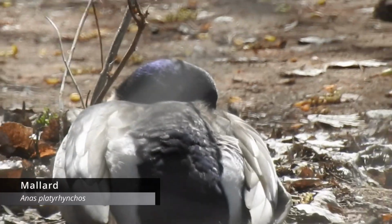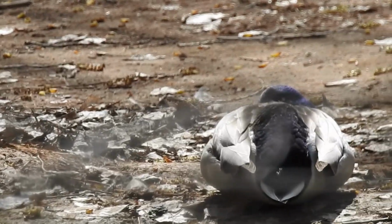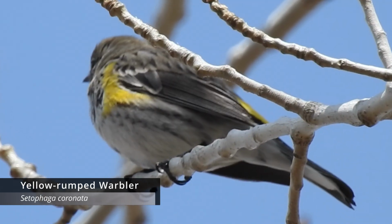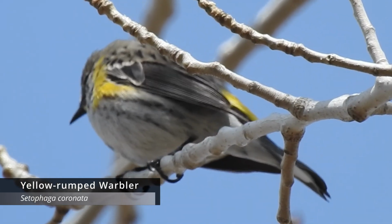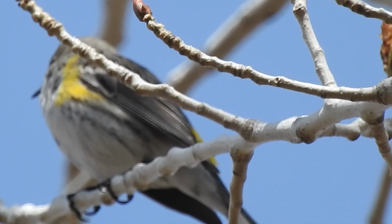Pretty cool. Got a whole bunch of mallards sleeping over here. It's another familiar bird, obviously, for most people. Also picked up, finally on camera, a yellow-rumped warbler after hearing them all day. A few other birds that I'm hearing, red-breasted nuthatch has been calling. Haven't been able to get that on camera, but we're surrounded by those yellow-rumped warblers. So we'll see what else we can find, and hopefully we find something cool.